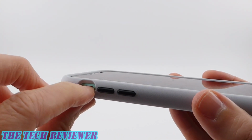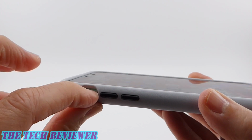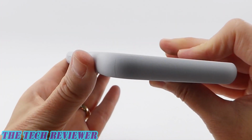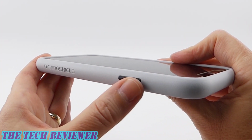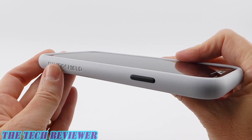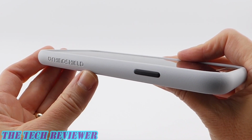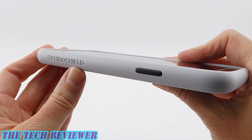So going up here to our mute switch, very easy to access, no issues there, and not a lot going on at the top. Going around to the side here, again, you can see we've got a black button on here rather than the gray button that the case would come with by default. And then we have some RhinoShield branding down here on the bottom, relatively big, so if you are against branding, this might bother you a little bit, but personally, I don't think that it's any kind of a major issue.